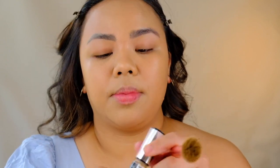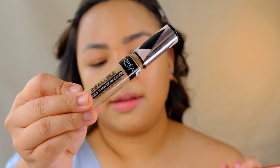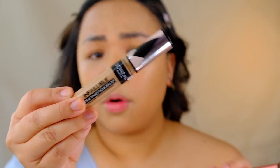And then I'm gonna apply concealer on the areas where I had spots, and I'm gonna use this L'Oreal Infallible More Than Concealer in number 344. So right here, here. It's usually on the neck. I don't have much on my face anymore.